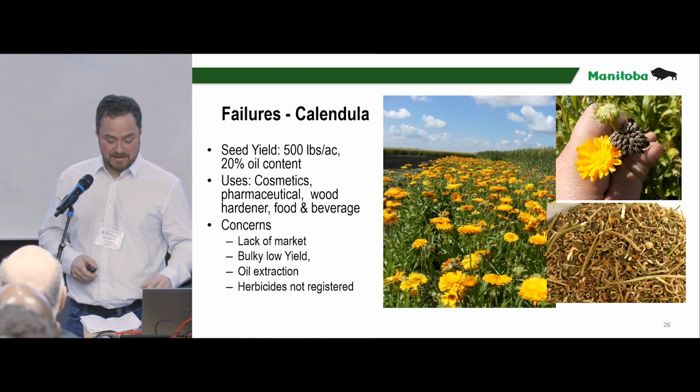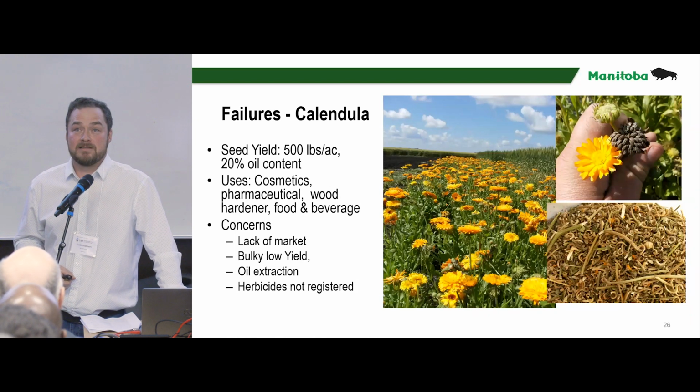Calendula, this was another wild goose chase.